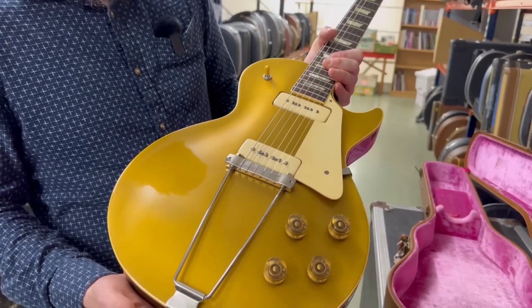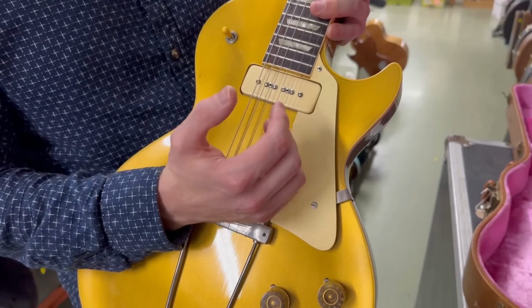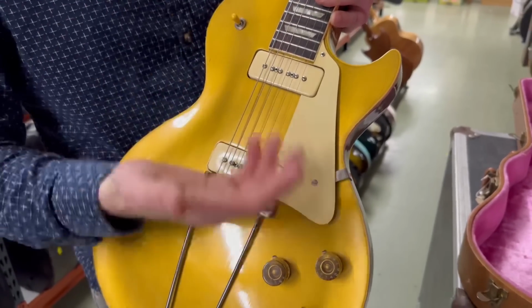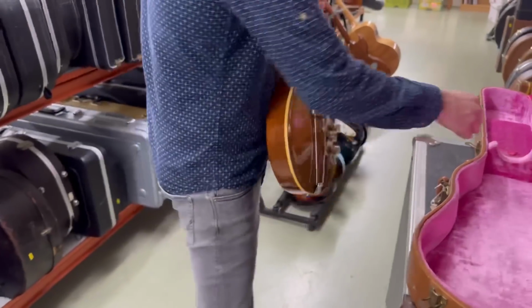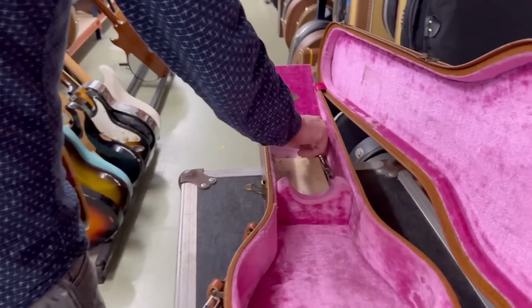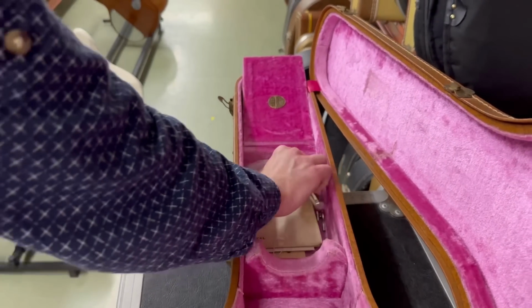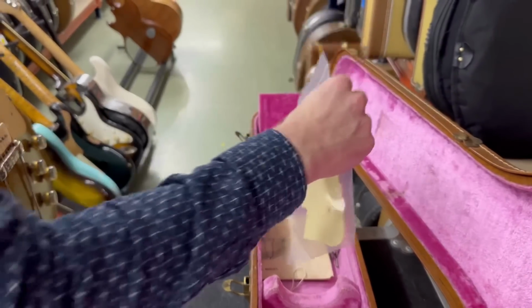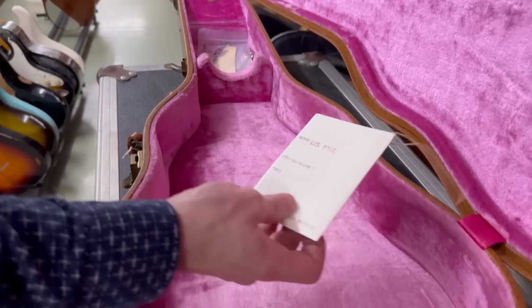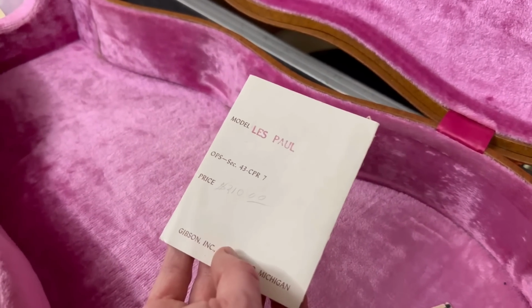You'll see the bridge is the Mojo Wax type, so this allows for better playability. So it's got the original bridge, which is there, sort of the barrel type arched bridge, and then we do have the original guard. So there's a later guard currently installed, and quite incredibly we have an original tag, $210, way back when.